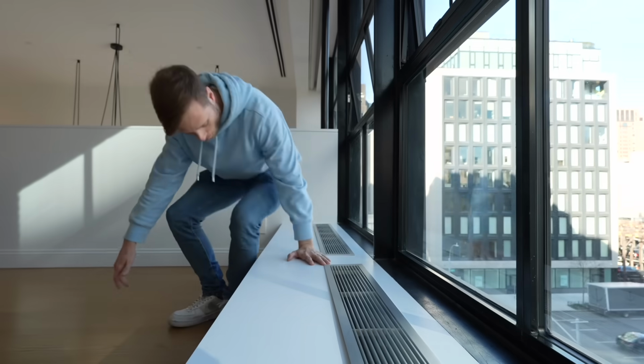And there's probably a way to do something cool with this ledge, right? Like put some pillows on it, make it a little hangout. I don't know, it seems neat. I like these, I just can't stop looking at them.